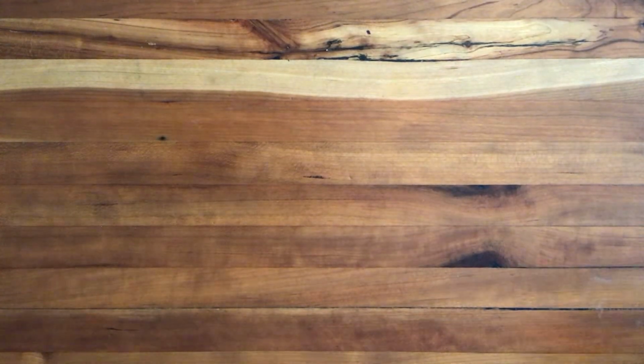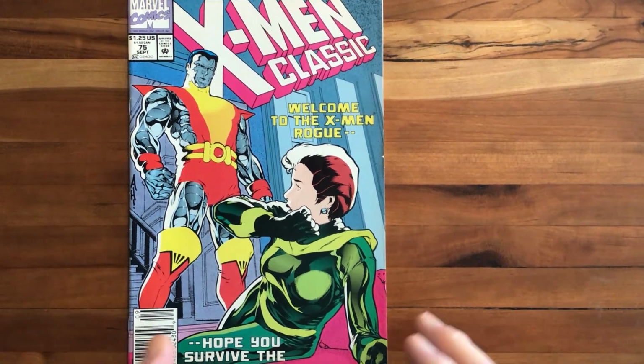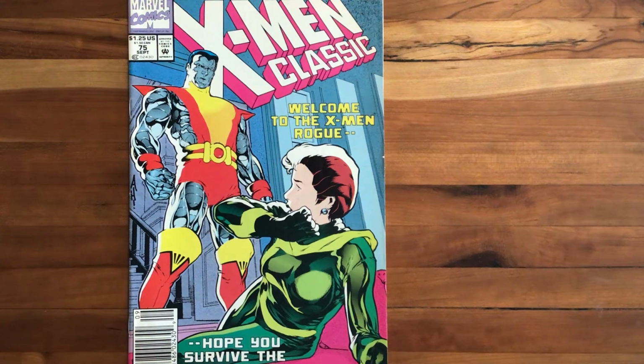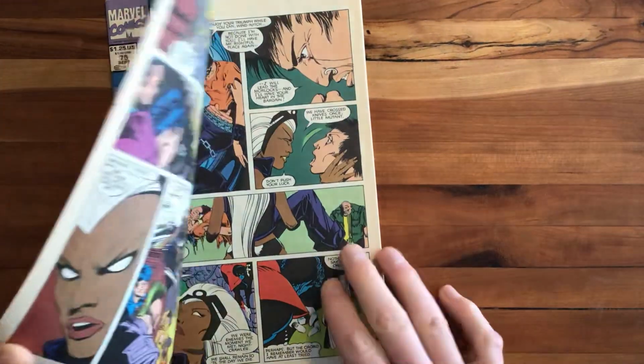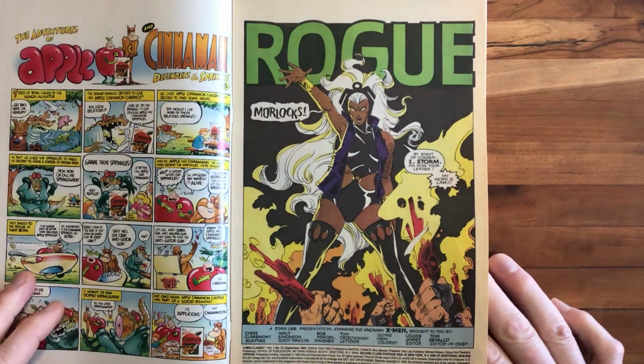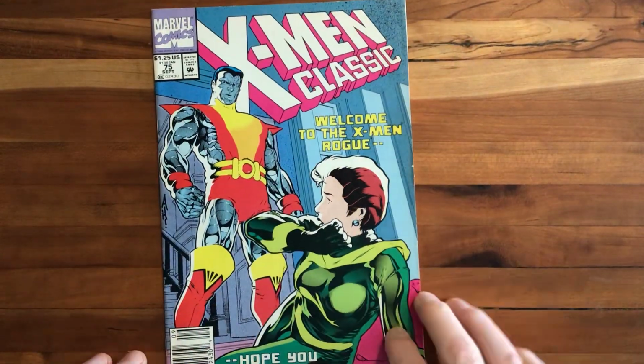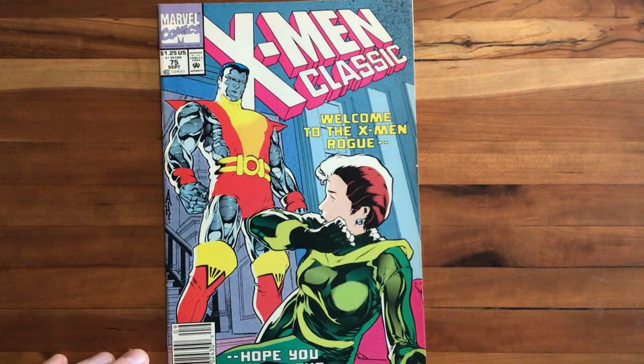Awesome. We're getting down to the wire here, just a couple left. And so number 75, Adam Hughes did a handful of really cool covers for X-Men Classic. And this one is awesome because, again, this is one of my personal favorite X-Men stories, 171. This is reprinting with Walt Simonson artwork when Rogue joins the X-Men. Really great. Walt Simonson as guest penciler. Welcome to the X-Men, Rogue. Hope you survive the experience.